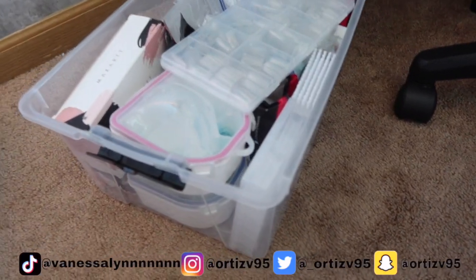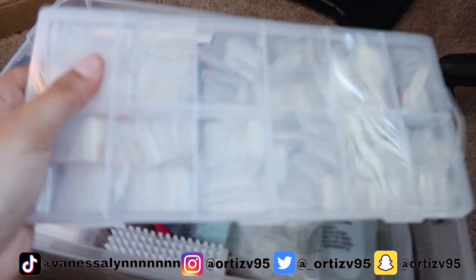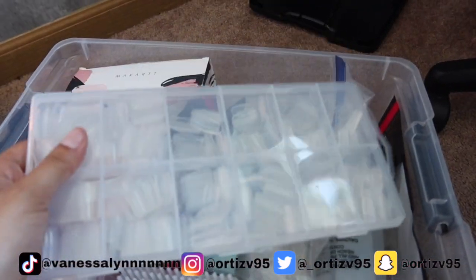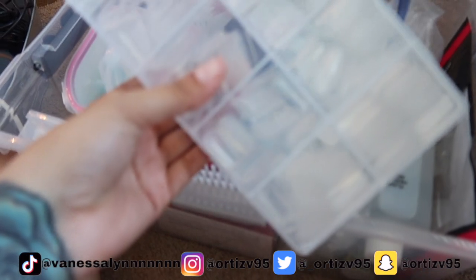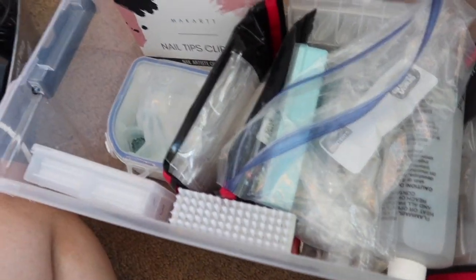This is some more storage basically. Got some nail tips. This is what I use for my practice hand, and you know, you can use this for making press-ons and stuff. Eventually I've been debating on making a press-on type business.